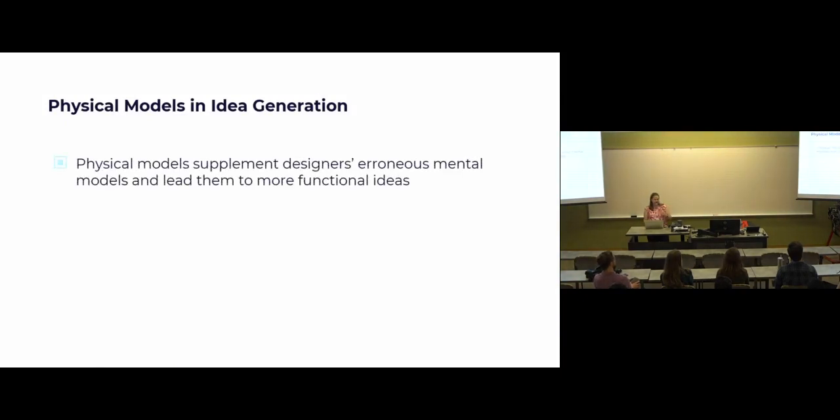So we had a couple of hypotheses that physical models within the idea generation process probably very often supplement engineers' mental models. Mental models are our internal representations of how systems work. If you remember back to physics as a freshman, sometimes in high school, Newtonian physics is hard to learn, right? It's frustrating. We actually observe Newtonian physics every single day.